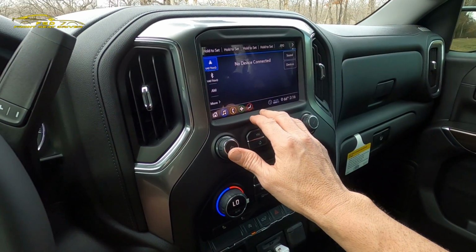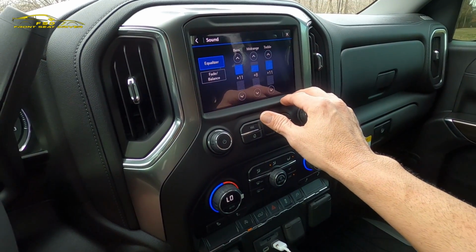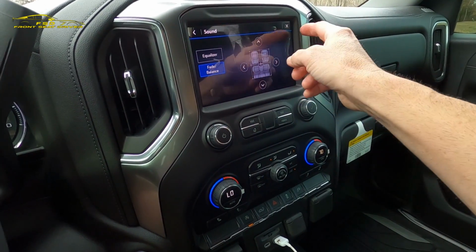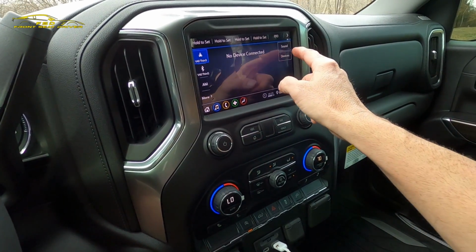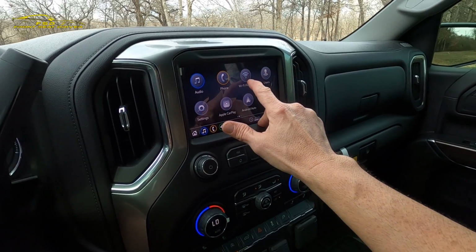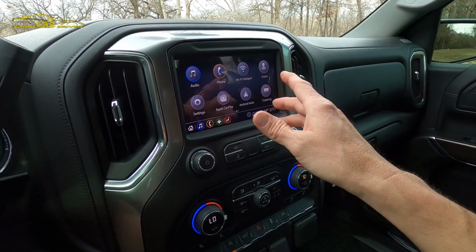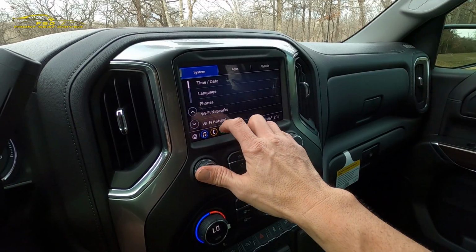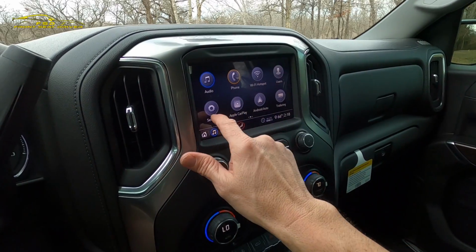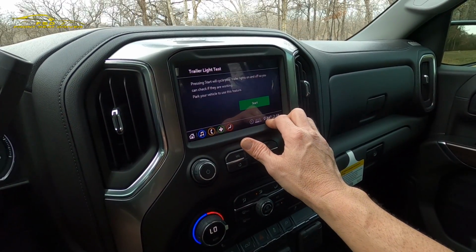But you have your audio. I do have my phone connected, so it shows my phone is connected. We can click on sound, and we can turn up the bass, mid-range, treble, up and down. You can move front, back, left, right with the speaker sounds. Devices, it shows basically that my phone would be connected. There's a button for Wi-Fi. I do have Wi-Fi in here. We use it very infrequently. I usually keep it off, actually. You can click on the settings and scroll through your Wi-Fi, hotspots, network, sounds, voice. You have your settings, Apple CarPlay, Android Auto, which I do have the Android, and trailering.